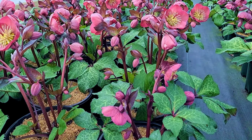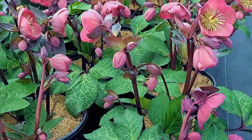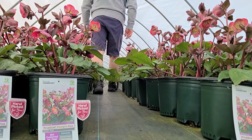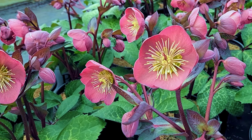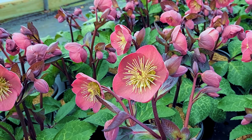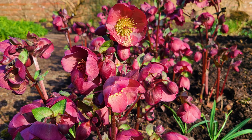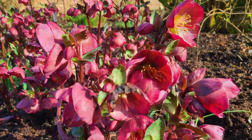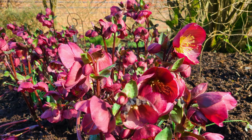If you look at them, you'll see that these plants are literally just covered with lots of buds, and then when they open, these gorgeous flowers last a really long time. Now, one of the things about hellebores is that these are not petals like we know petals on a flower. These are rather sepals. That's a kind of modified leaf, and that means that they don't fall off, and therefore they last a really long time, which gives tremendous value in the garden.